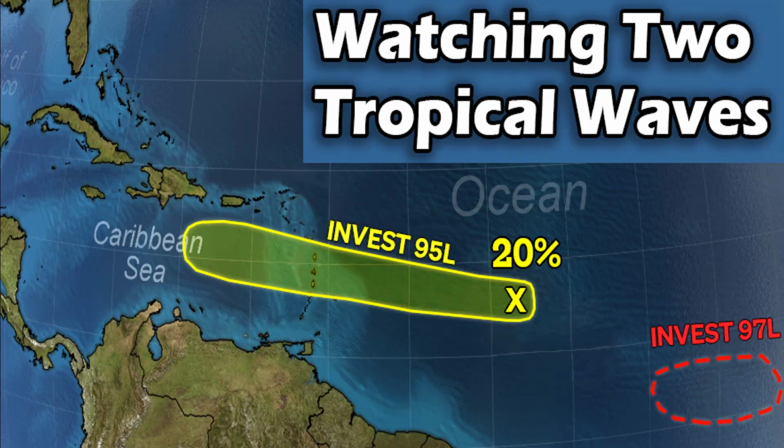Today we're going to be talking mostly about Invest 97L, which I do think will soon become Elsa. Invest 95L, I do not expect development with this system, 20%, but I do expect it to bring rain to the Leeward Islands and then parts of the Greater Antilles going forward. But again, I don't expect much from this, and I'm not really going to be talking about this system in this video because I just don't think much is going to happen with it.